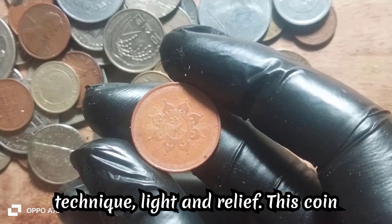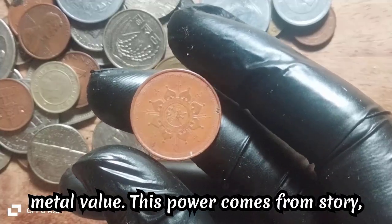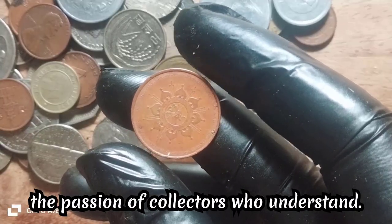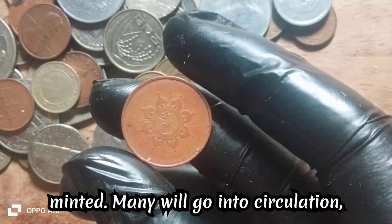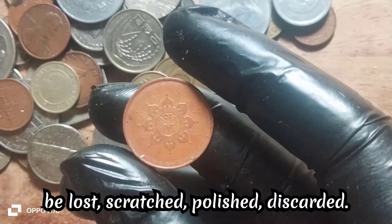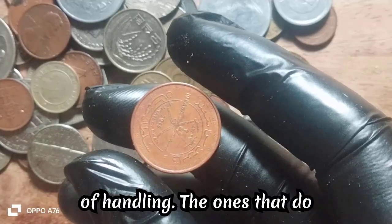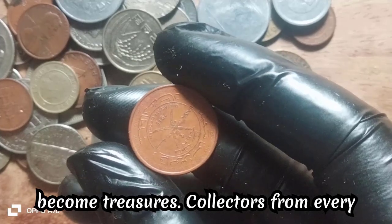This coin isn't raw bullion. It's not melted for metal value. This power comes from story, from scarcity, from condition, and from the passion of collectors who understand. Consider how many of these were minted. Many will go into circulation, be lost, scratched, polished, discarded. Only a few survive in high grade, untouched, preserved from decades of handling. The ones that do become treasures.